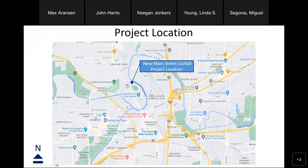To give you a quick overview, the project location is right between downtown and the Stockyards. It is going to be a stormwater relocation project that outfalls a new pipe directly into the Trinity River along the West Fork. This is going to be right off of Main Street and 8th Avenue, so it's pretty much right between Northside Drive and downtown.